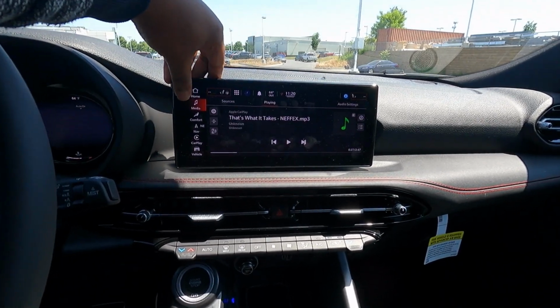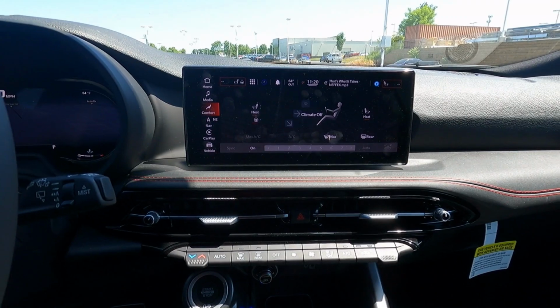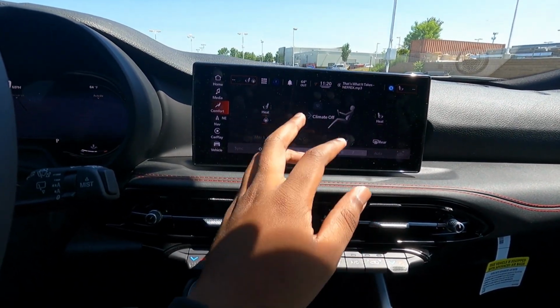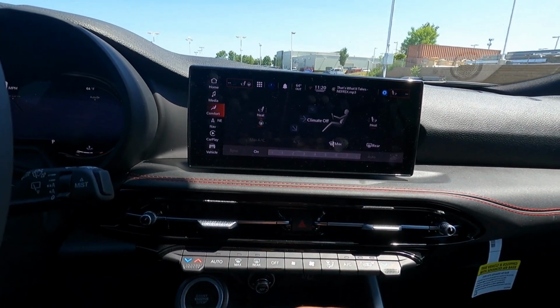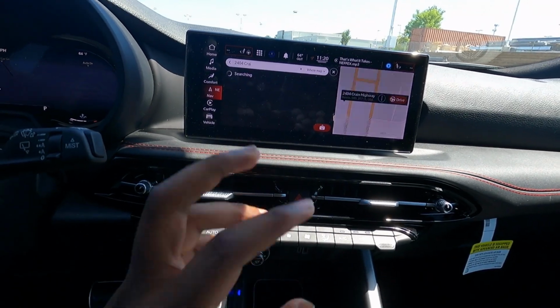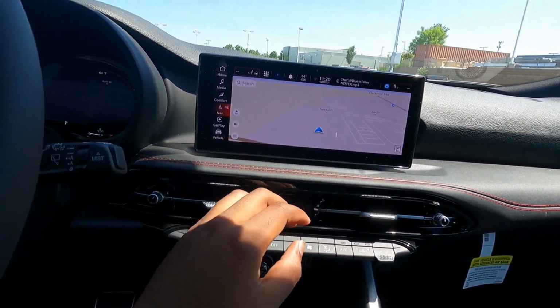Looking a little bit more at the infotainment, you can see your home page right there. You have your comfort page right there, so you can also double up your climate controls. You do have 3-stage heated front seats, as well as a single-stage heated steering wheel. You can control the air vents right here. A couple of hard buttons down below, which I will show you guys. Navigation. So we'll start out with a quick navigation test, see how good that is.